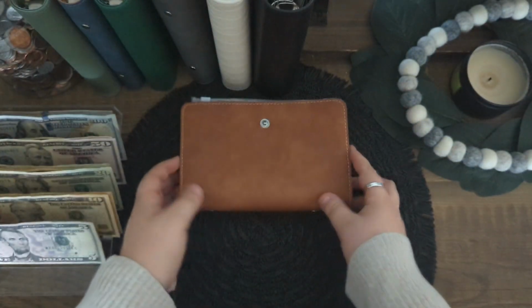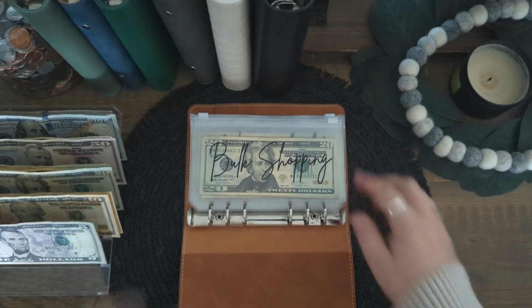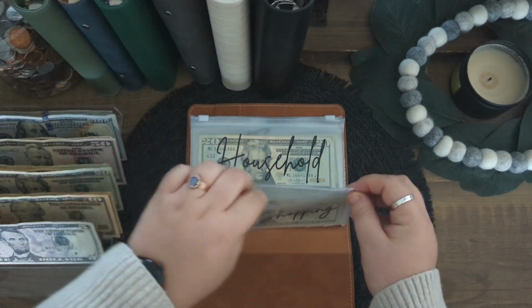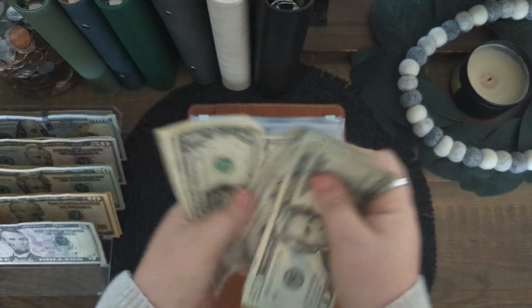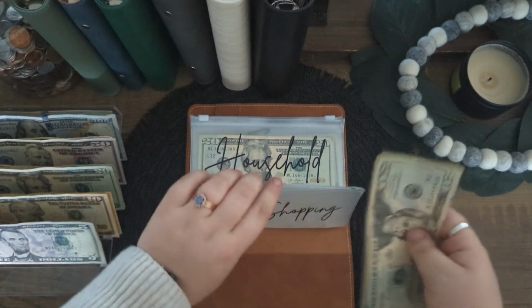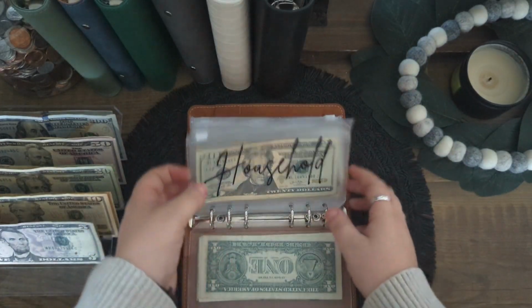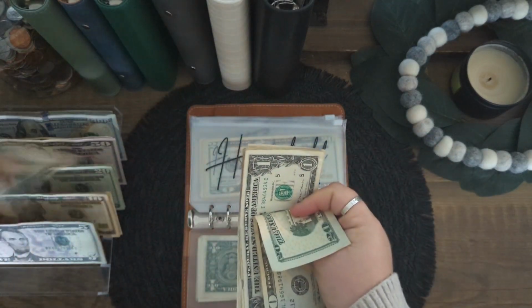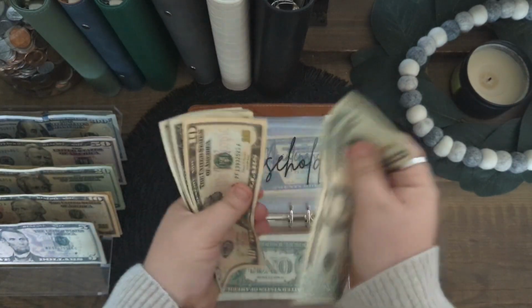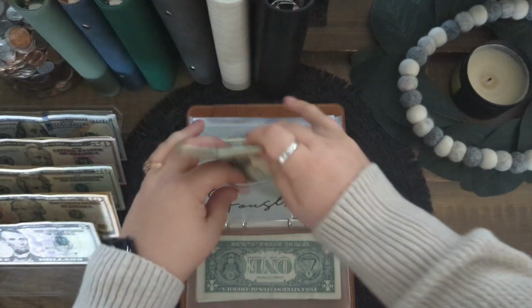Moving on to my Homestead Binder. Bulk shopping is going to be getting $20 for this week. So it has 20, 40, 60, 1, 2, 3, 4, and 5. Household will be getting $10. So it has 20, 30, 1, 2, 3, 4, and 5. So 35 in there.